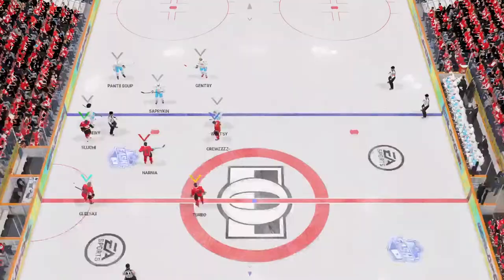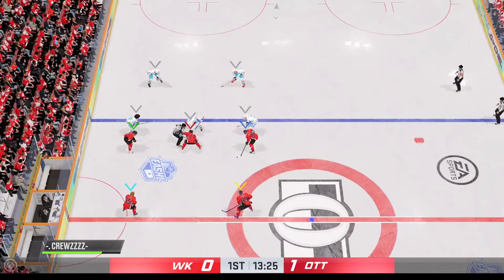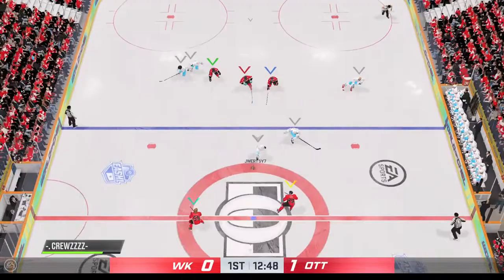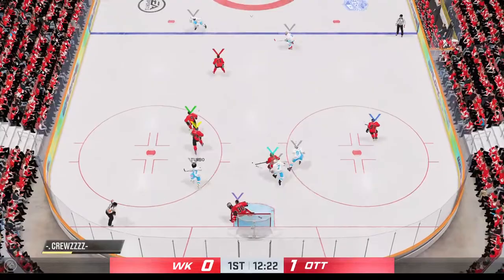Nearing the midway mark of the period. Ottawa's up 1-0. Face-off here in the neutral zone, and we are back underway. Broken up with a stick in the defensive zone. Dallas gains the zone. Out front! You'll need more than that to beat him. Slides it quickly to Cruz. Here they come on the attack.